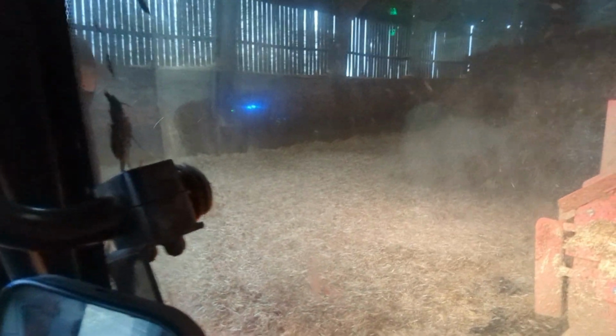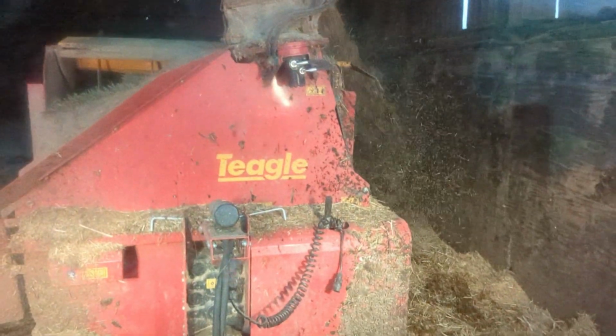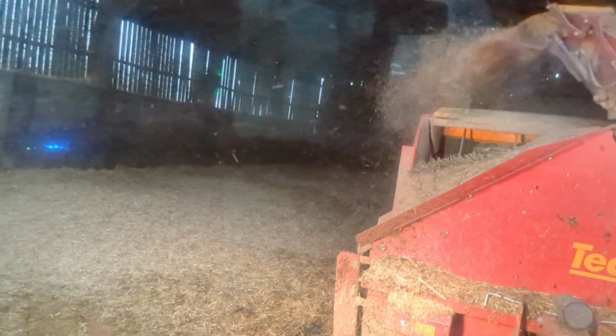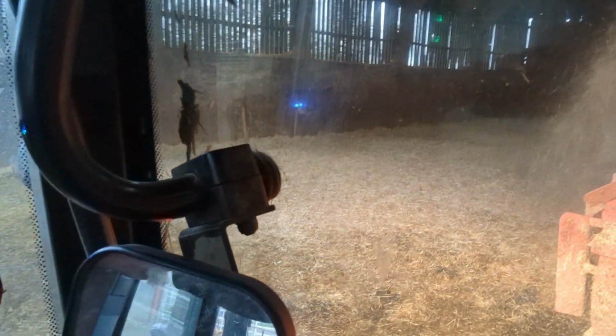I'd rather have cubicles up there, but the sheds aren't designed to put cubicles in. These sheds, you have to knock them down and start again. These little sheds ain't too bad on this system. Wouldn't want Holsteins on this system. No way. It's the highest yielding cows I want on this deep-litter system.